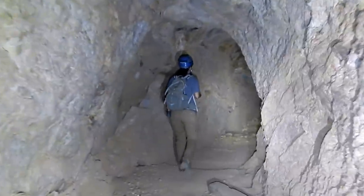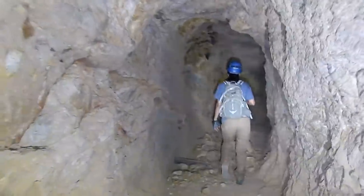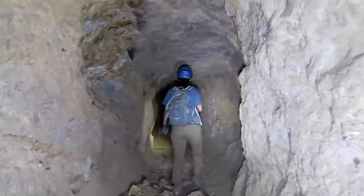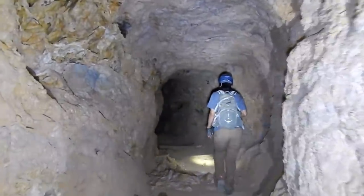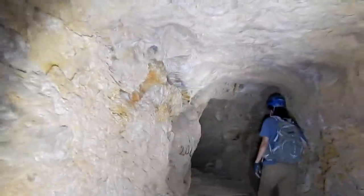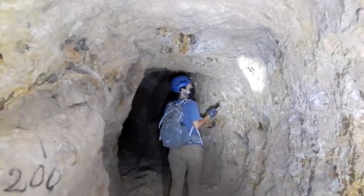This is following something because it's drifting around. These little mines can surprise you how big they are, because there's not much of a waste pile outside this thing. And it's got to be, I think it was about 1,000 feet plus whatever we got here. Here's 200 on this drift.